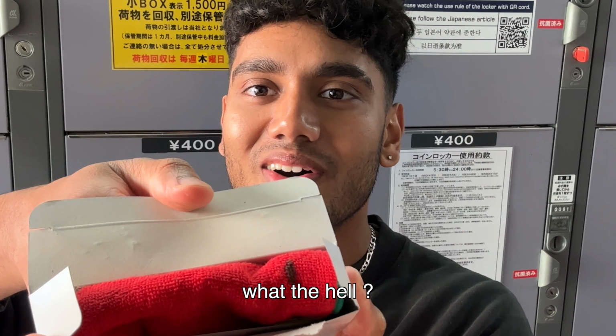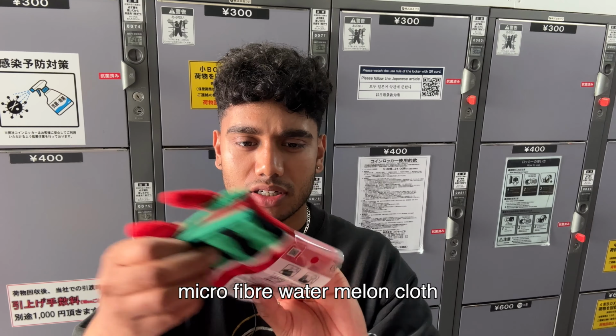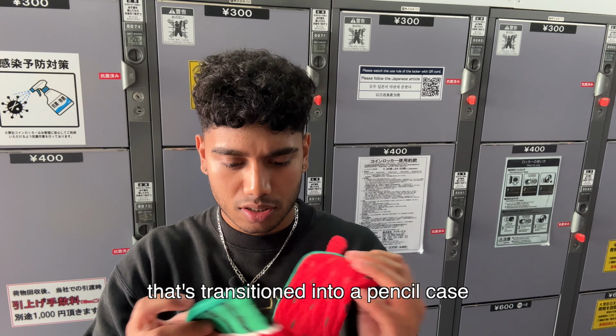What the hell? It seems like some kind of microfiber watermelon cloth that's transitioned into a pencil case. You know what? I actually really like this, but it's going to be one of those items that just sit in the corner of my drawers for the majority of my lifespan until I finally decide to throw it away.